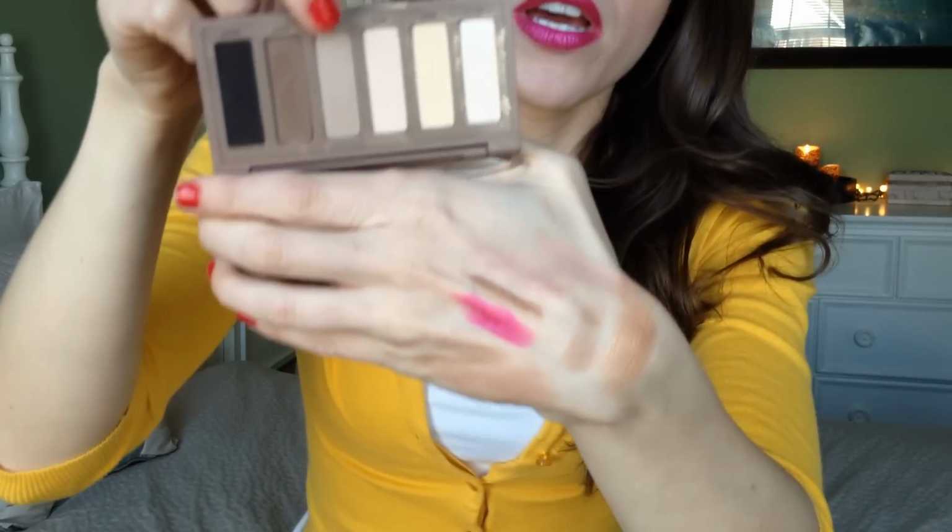It applies just the right amount, and I use this in my crease all the time with a lighter shade. Sometimes I'll use it with the Naked 2 shade from the Basics palette. I can just sweep it through. I don't have to be exactly precise. I can be messy with it, and it still deposits it exactly how I want it. So I really, really like this brush.